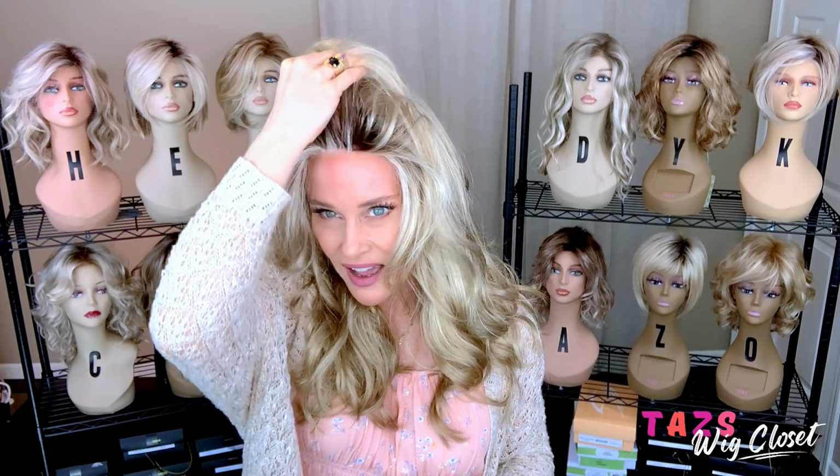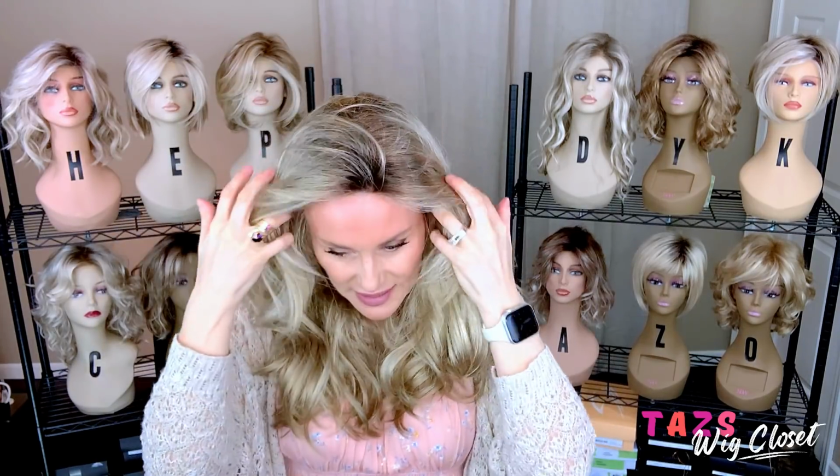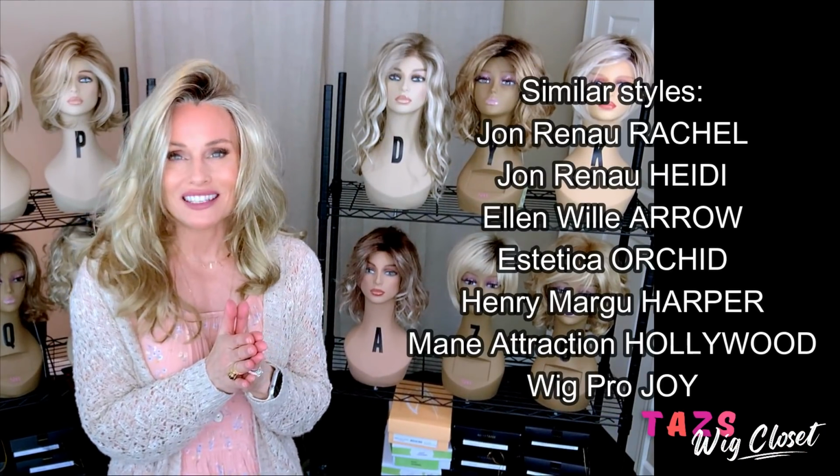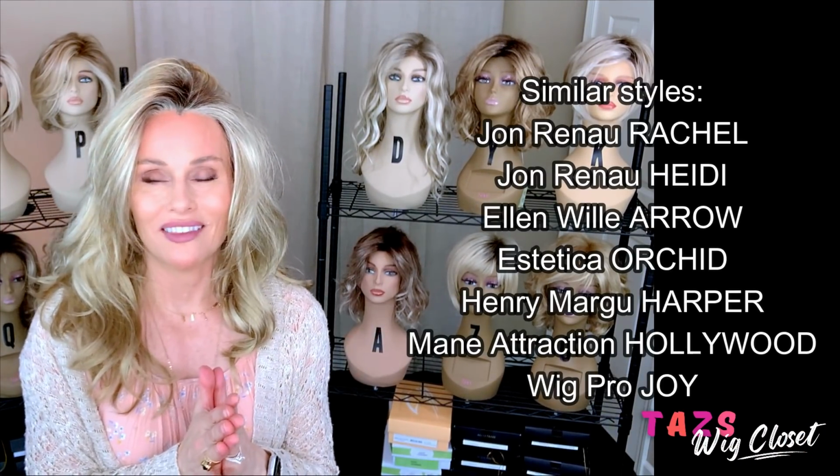I was able to get an absolutely fantastic adjustment to that cap. Okay, so you can see where I'm automatically just fiddling that part. But that's it. Look at this hair. Oh my gosh.